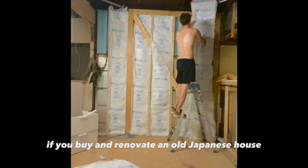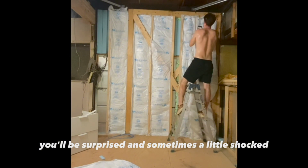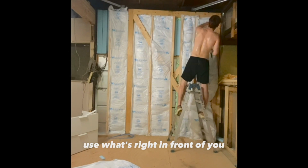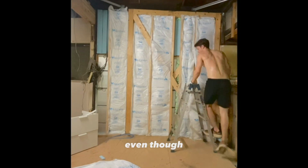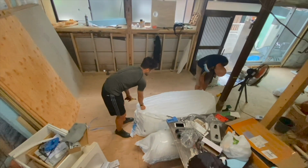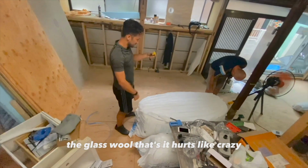If you buy and renovate an old Japanese house, you'll be surprised and sometimes a little shocked. When in Rome, as they say, and sometimes you gotta be content and just use what's right in front of you, even though you might know that there is a better way of doing it. I remember the old school English stuff we got. Oh, the glass wool, it hurts like crazy.